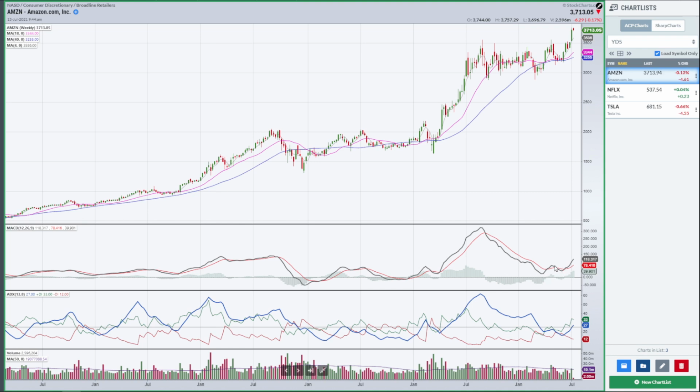And MACD got down closer to the zero line. And then we also had a really powerful reading in ADX, with a reading up close to 60. That's a really good sign. When we get a big reading like that, it usually means that after we go through a consolidation, you should be looking for more upside. The neat thing about what Amazon did was, even though the indicators pulled back and corrected, we didn't really see price do that. It just went sideways, and that's usually a pretty powerful condition.